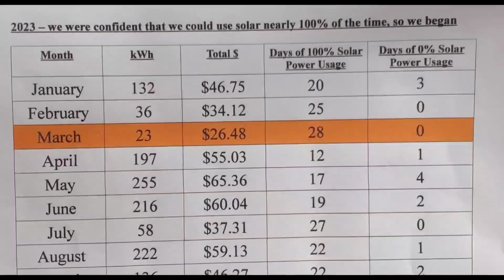But for keeping track of the solar power, I had 3 different things I would track each day, whether we were 100% solar, whether we were 100% on the grid, or if it was kind of a half and half day or a partial day. And that could be anywhere from 1 to 99%. It would vary each day.